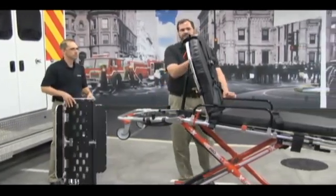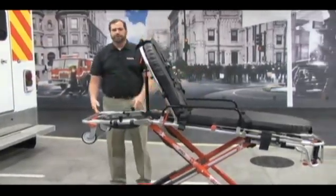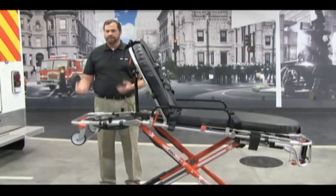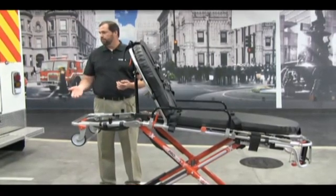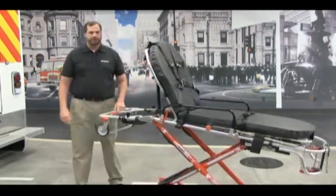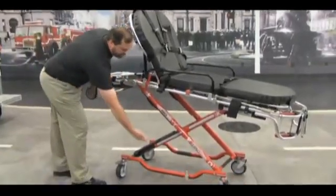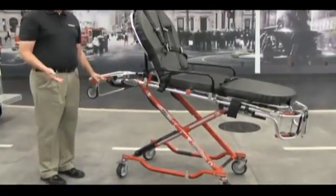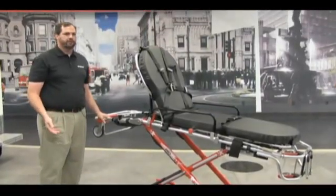Standard features are a gas assist backrest. It comes up to a 34-inch load height, so it'll fit very well in medium-duty or larger ambulances. But you have an almost infinite number of load heights, so you can go from a Sprinter all the way up to an International Freightliner chassis. You have scuff guards here on the legs. You also have them underneath the frame, which protects the cot, and it's going to make your wear and tear less, and it's going to improve the life cycle of the cot.